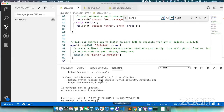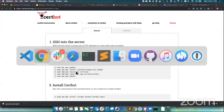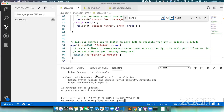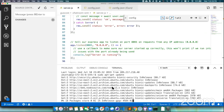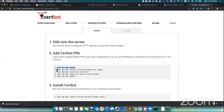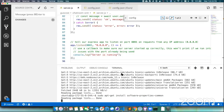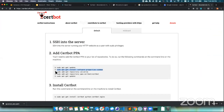It says SSH in. All right, done. I think I'm already in. Yep, SSH in, done. Add the certbot PPA. So you just run all of these things in a row, I guess. Sudo apt-get update. apt-get is the same as apt; apt is just a newer, shorter version. I don't know if we really need to do that because we did it a while back. Okay, sudo apt-get install software-properties-common. I'm pasting them one after the other into the command line.